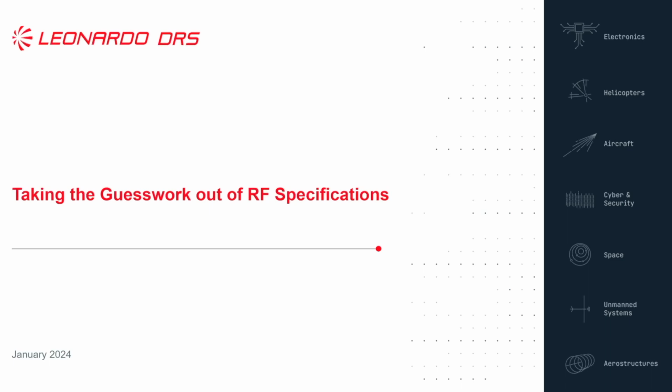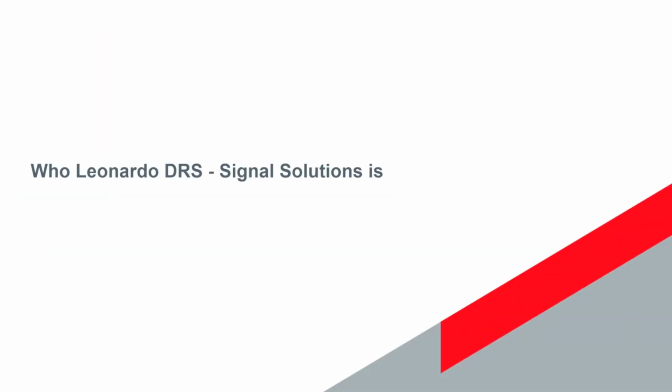So today, at least, I want to take some time. I'm going to hold you all hostage, and we're going to go back to school. We're going to learn a little bit about specifications. There'll be a little bit of math, but I'm hoping everyone walks away learning something different. So let's take the guesswork out of some RF specifications.